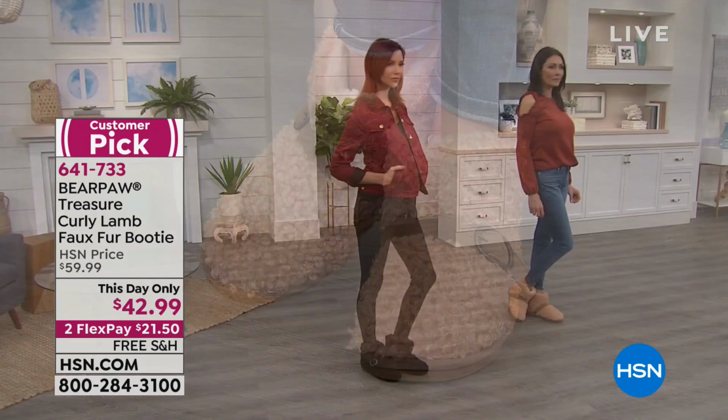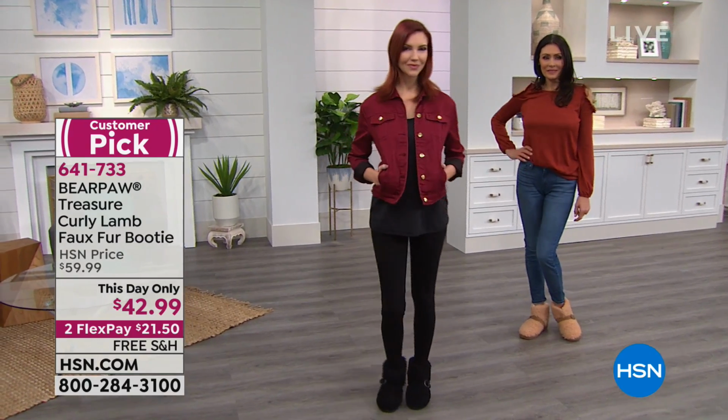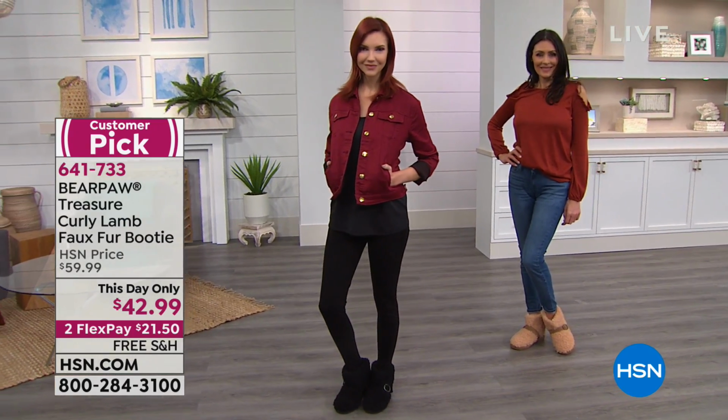I can't get over the toe. I love, love, love them. I said this at the beginning about the bear paw. We had 3 of them, Faith. We started with the L. We just got done with these.